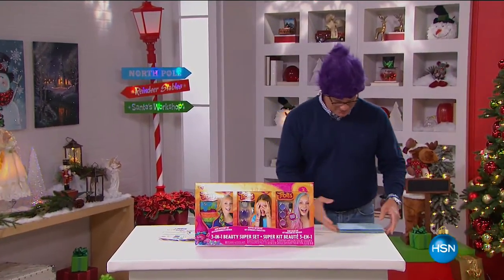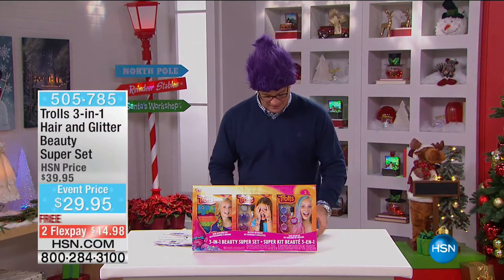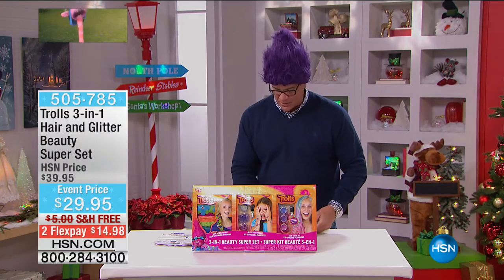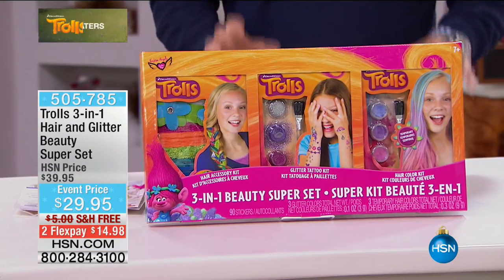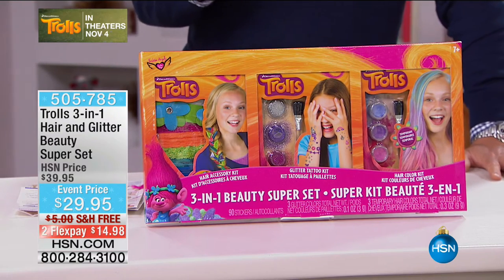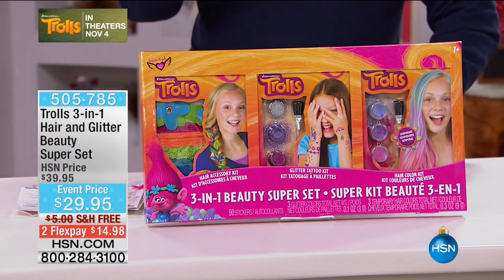All right, it is a great movie. You're going to absolutely enjoy that and love it, love it, love it. As I said, we have crazy fun merchandise inspired by the movie, including what I'm going to show you. And I wish we had a lot of time, but we don't. This is the Trolls 3-in-1 glitter and hair and beauty super set.